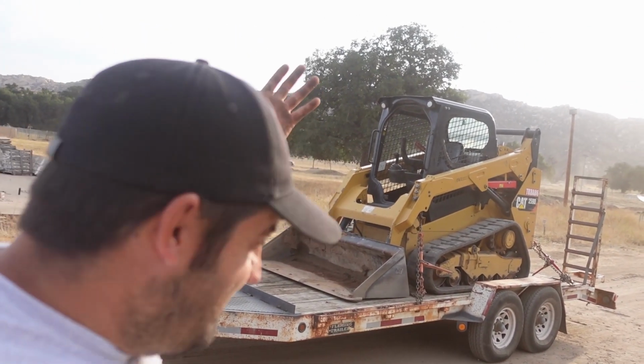Well, I'm headed up to the front of the property. I heard a trailer bouncing down the road. My guess is that it's probably the one coming to pick up the 259. Yep, there he is. All right, well, here it is. The 259's all loaded up. My first tractor I ever bought. It is going away to a new home.